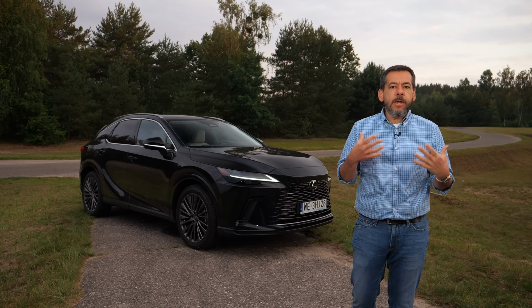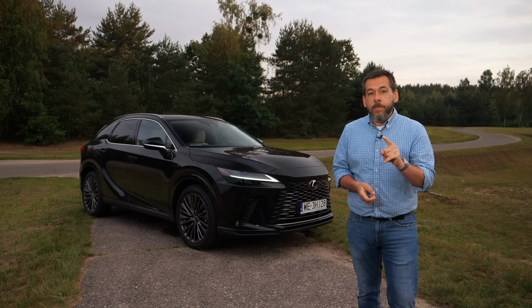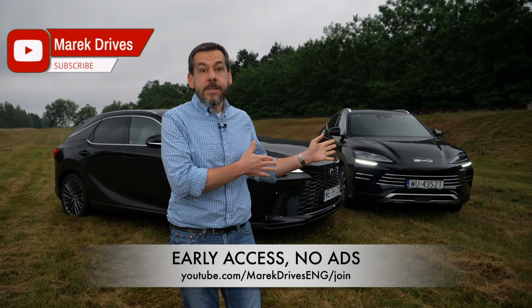Has Lexus made any improvements to the RX? Is it still an SUV worth considering? Join me for a second date with the 5th generation Lexus RX. I compared the Lexus RX 450h Plus against the BYD Seal UDMI.